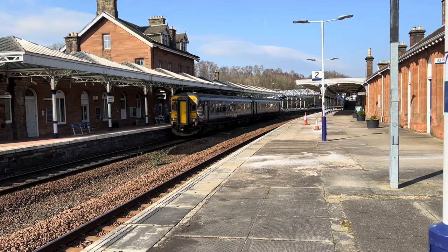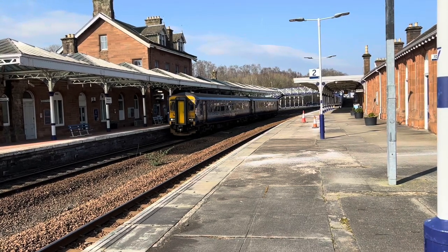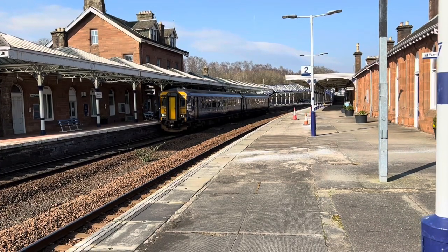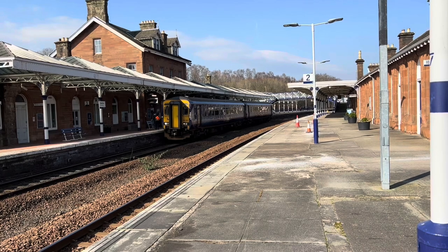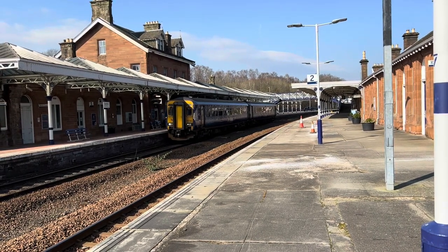So the trip to Stranraer now is rather long-winded. It's up through to Kilmarnock. You have to change onto the line that connects to Ayr. So it's a really long detour. So hopefully they might rebuild those lines sometime in the future.